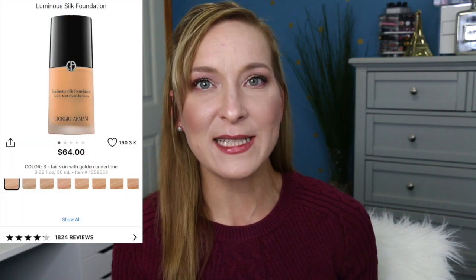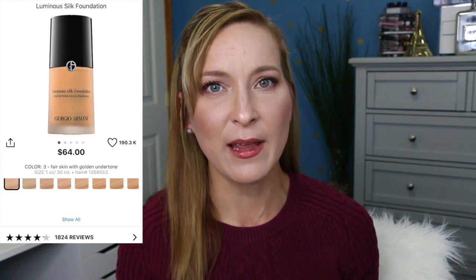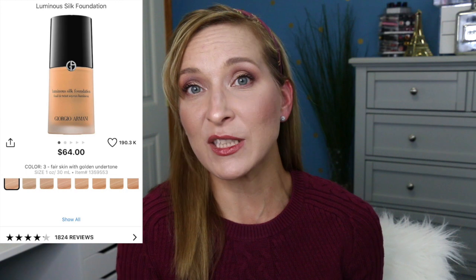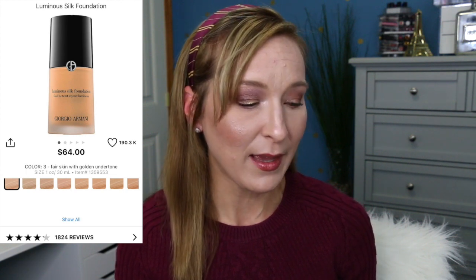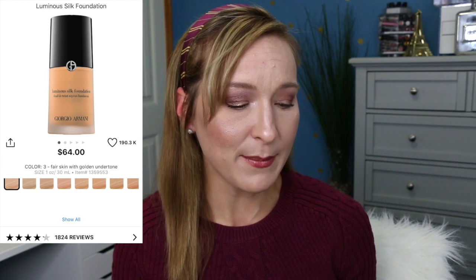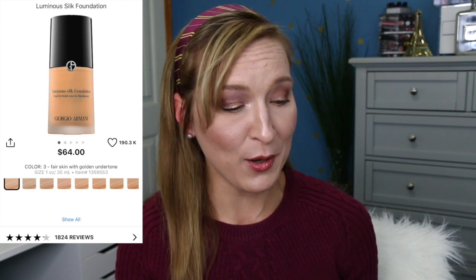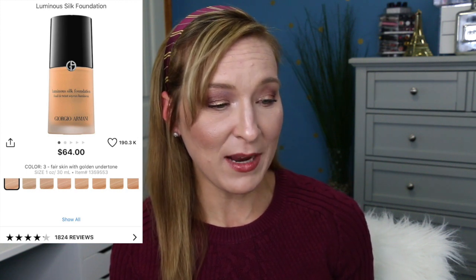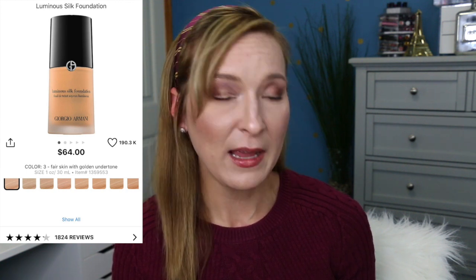Anyway, the next one is the Giorgio Armani Luminous Silk Foundation. I have tried a Giorgio Armani foundation, but it's not the Luminous Silk. The Luminous Silk is the one that to me is most famous from Jaclyn Hill. She is the one I first heard talk about this foundation. It is 1 ounce and comes in a variety of shades. It has 1,824 reviews at almost 4.5 stars, so it sounds like it might be a good one. It might be perfect for my skin actually, because it says it's good for dry skin and things like that. So I'm interested in trying that one out if you guys are interested in me trying it out.